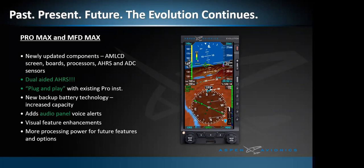And you can do that with an E5 or the Pro Max. So for those of you with existing systems, as we saw a while ago with that video of Valerie's, it's plug and play. You pull it out, you put the new Max in, we ship it ahead of time.